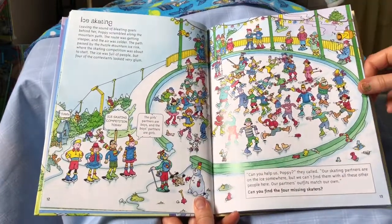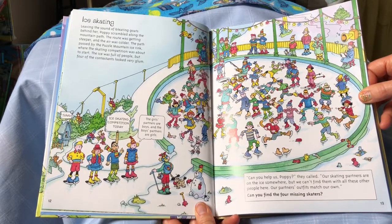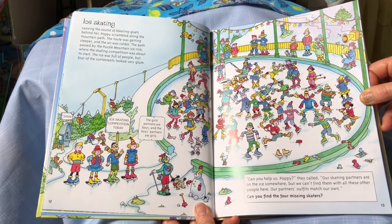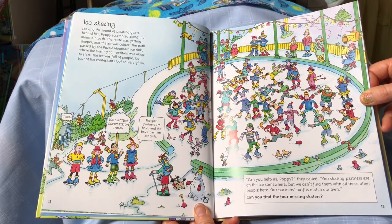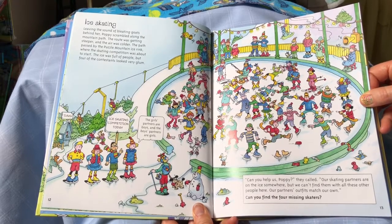Ice skating. Leaving the sound of bleating goats behind her, Poppy scrambled along the mountain path. The route was getting steeper and the air was colder. The path passed by the Puzzle Mountain ice rink, where the skating competition was about to start. The ice was full of people, but 4 of the contestants looked very glum.